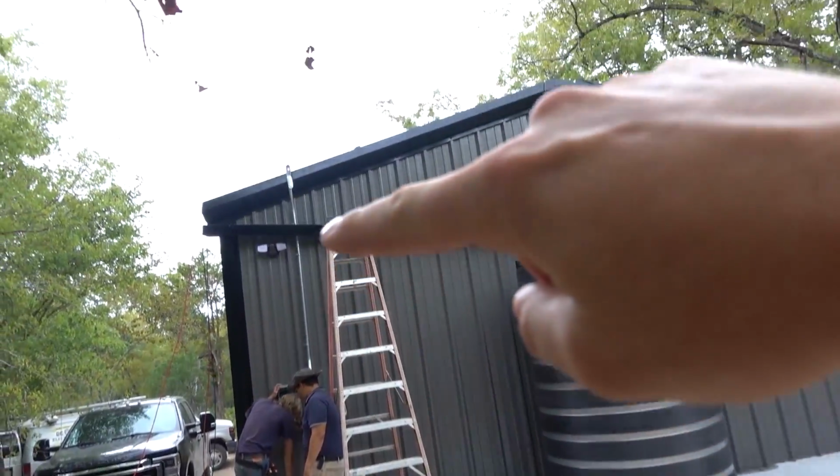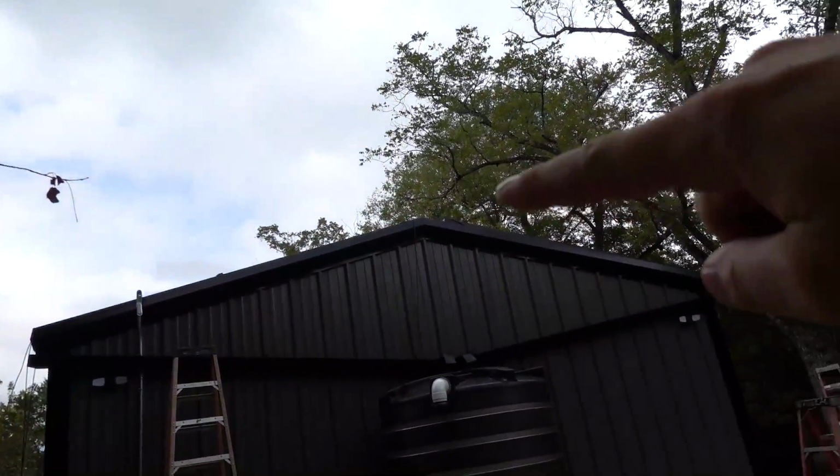That's where our power comes through the wall, going up there to all of our solar panels. Power from the sun to the panels, down to the wall, to the inverter, to the batteries, and then light. We're done. So check it out.